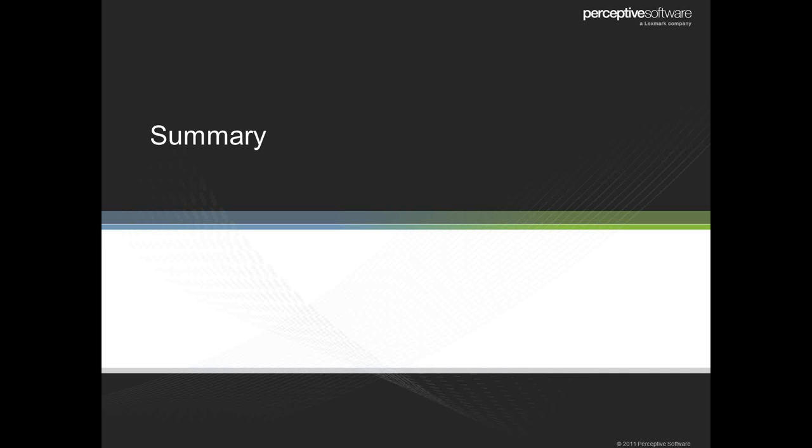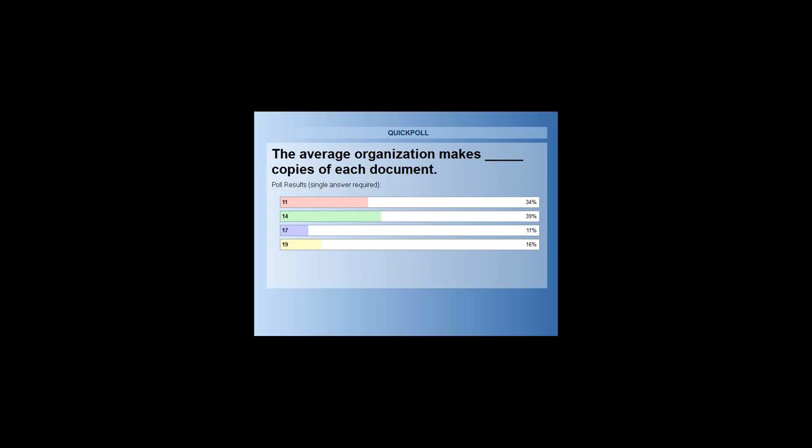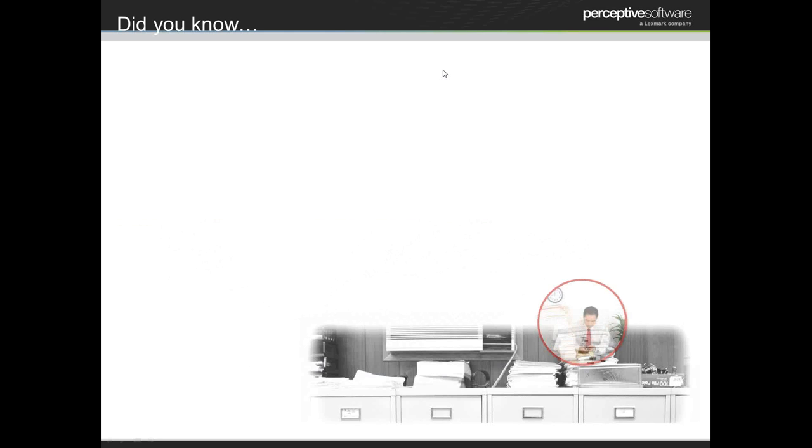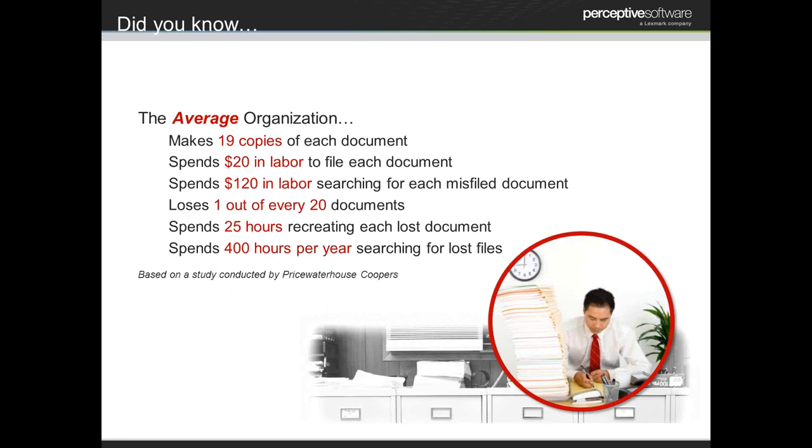Okay, let's take a look at those results. How did we do? All right, so we had a lot of votes for 11 and 14, a few votes for 17, and a few votes for 19. Okay, so drum roll please. We'll show you the actual answer here. And it is 19 copies that the average organization makes of every document you have.